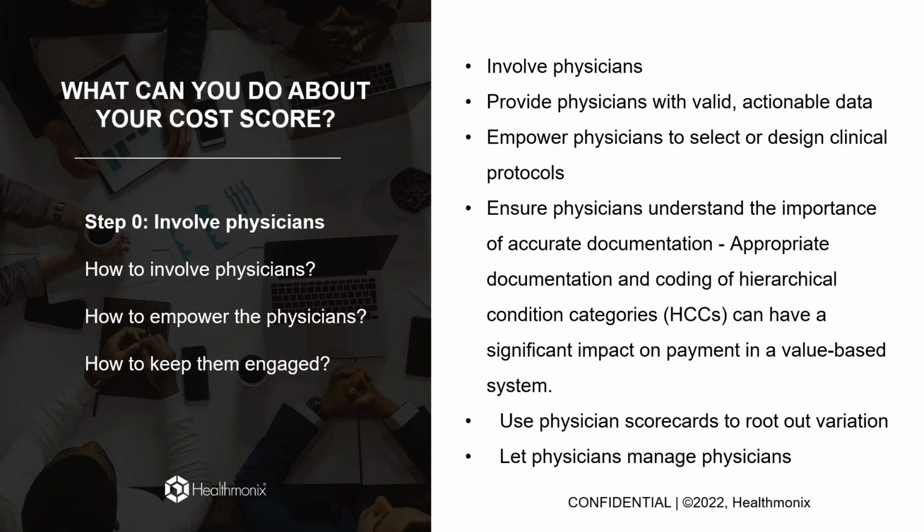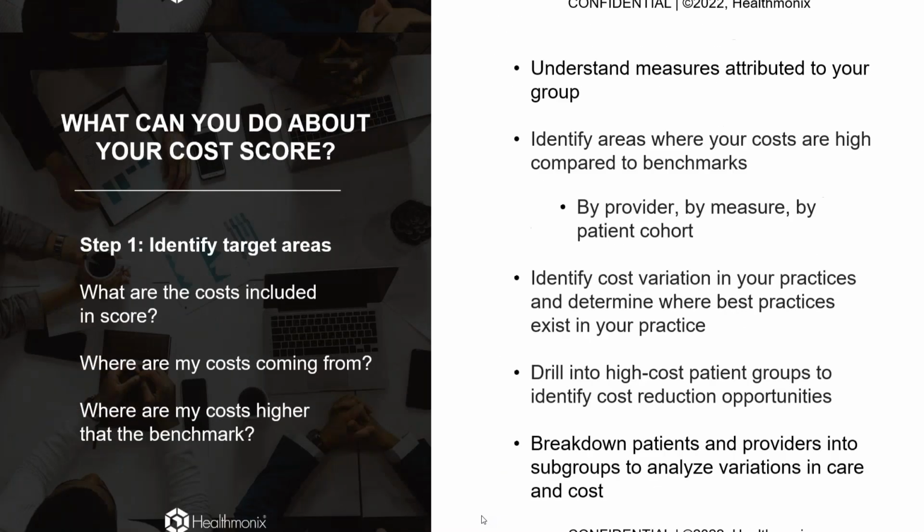And then let the physicians manage themselves. Let them talk to each other and figure out ways to do things. We're not here to tell you how to be doctors. That's not our job here at HealthMonix. And a lot of the time, from an administration standpoint, you don't want it to be your job. Let them do the work and let them find ways to do this. Now, all of that is to get us started, right? We haven't even really started on what you can do and how you impact it.